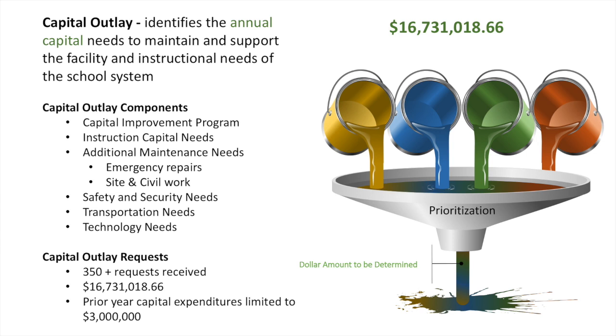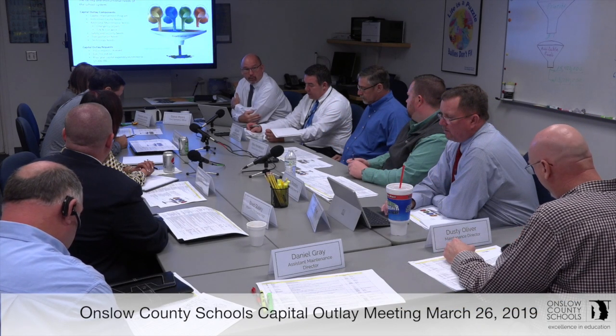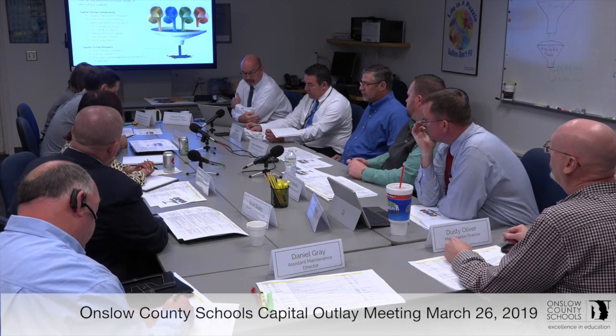Example, which actually kind of crosses over in transportation, activity buses. That's an instructional need. That's funded through the capital outlay program. And then we have additional emergency needs. Dusty just talked to me just a minute ago. He said, you know, we just got word that our hot water is out over at Queens Creek Elementary right now. So all of a sudden, we've got to go ahead and fix the hot water heaters. That's a capital need that we use the capital outlay funds for as well. So that's one of the things he's working on. And that wasn't in the capital improvement program. These are ad hoc situations that come up that have to be addressed.